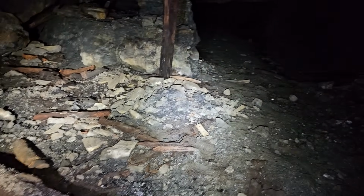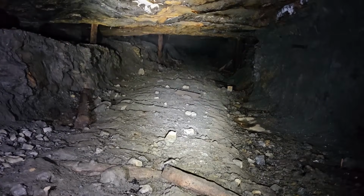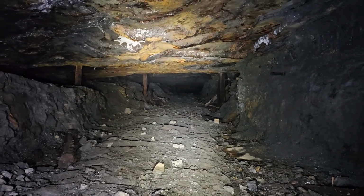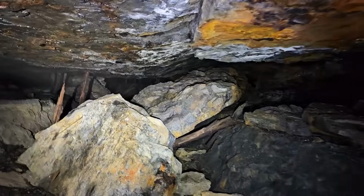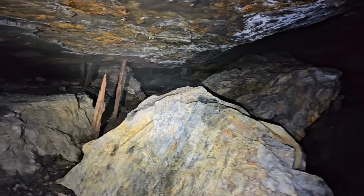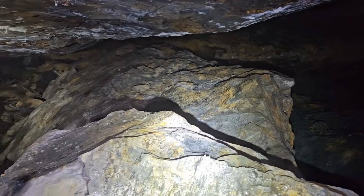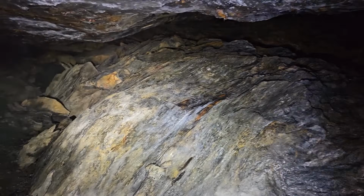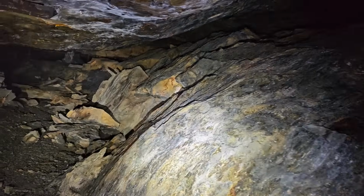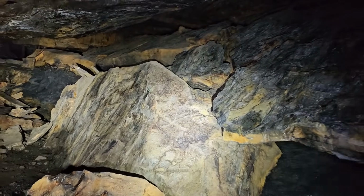But interestingly enough, there's a split right here. And I'm very surprised to see that it's going upward. That's cool though. So we're going to take the left side first. The slab of earth that came down right here is as long as a tractor trailer. Holy. Doomsday underground.